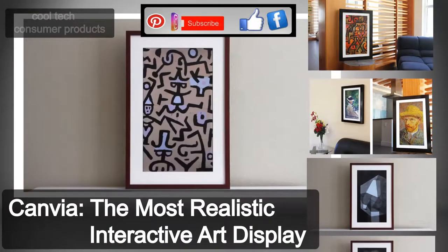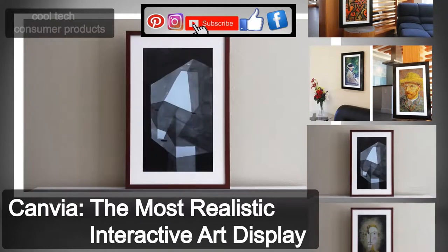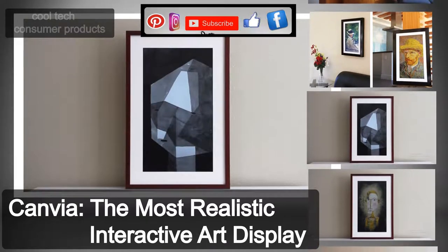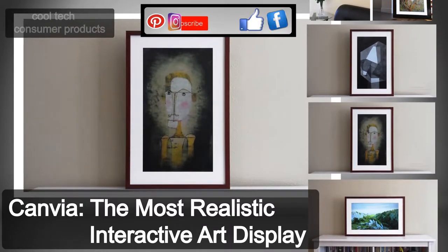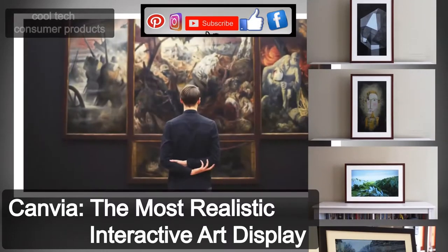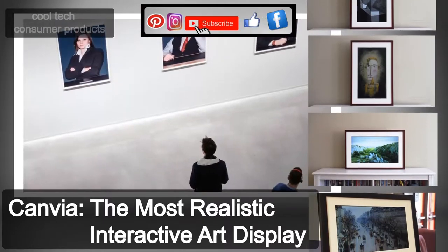Everyone deserves great art. This is why we created Canvia, a smart digital display designed to make choosing, showing, and enjoying art as simple as opening an app. Sometimes the galleries and art world can seem stuffy and intimidating.